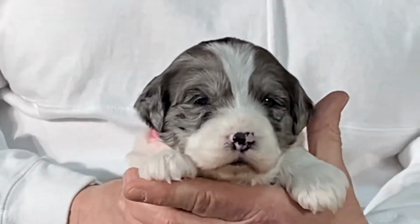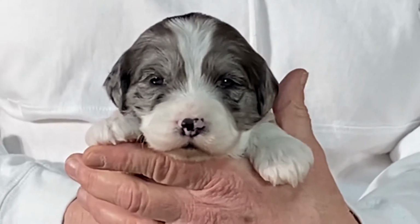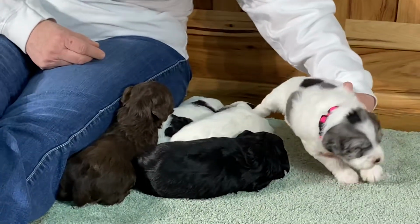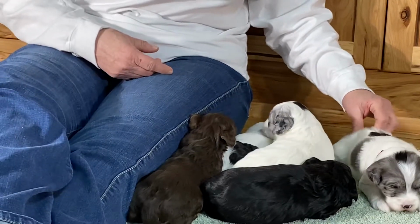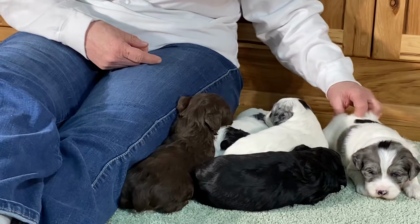Let me hold her up here and let Vanessa get a good face picture. All right, kiddos. Is today their 4-week shot? No, I don't think they're quite old enough. So they'll be getting their 4-week shot this next week.